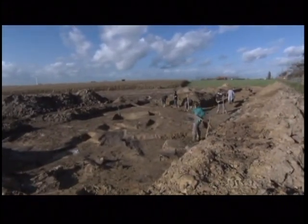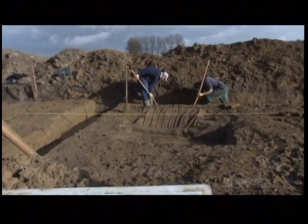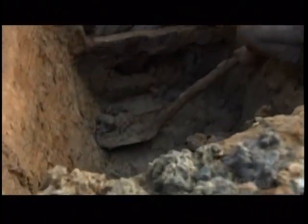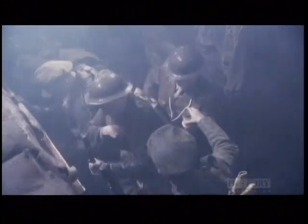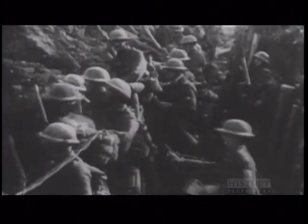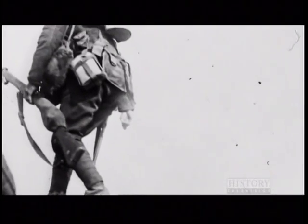In Flanders Fields, archaeologists have just 2 days left to find clues to the last dramatic days of these trenches. For 3 years, this was home to hundreds of thousands of soldiers. But in 1917, the mining of Messines Ridge by the Allies began a new stage in the war. The next step was to launch a massive infantry offensive. It would be known as the Third Battle of Ypres. And it would be launched from these very trenches.